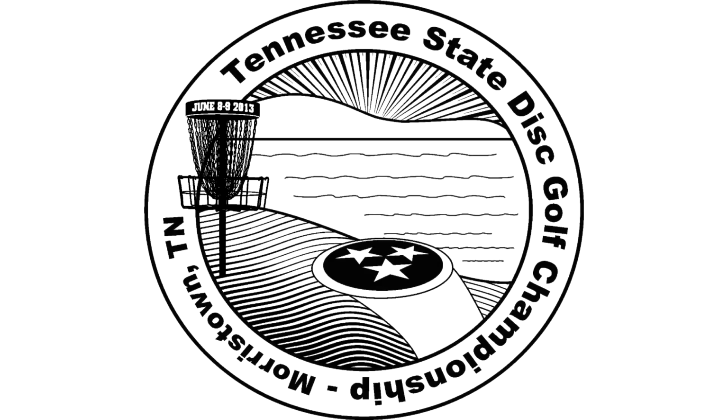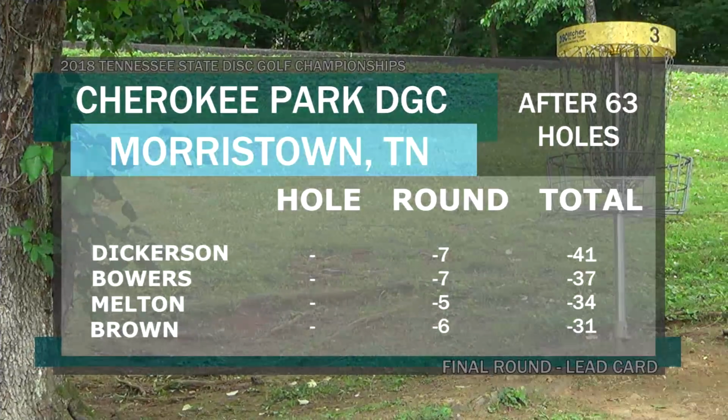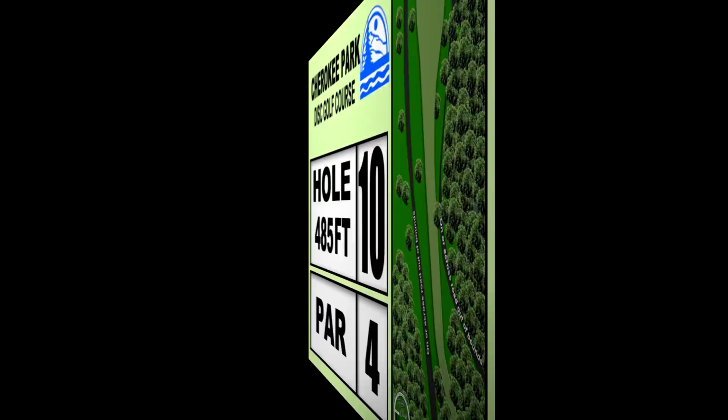We're at the 2018 Tennessee State Disc Golf Championships, which takes place in Morristown, Tennessee, and we're on round 4, the final round, the back 9 at Cherokee Park Disc Golf Course. After 63 holes, we've got Chris Dickerson sitting in first at 41 down, Logan Bowers right behind him at 37 down, Zach Melton sitting at 34 down, and Brandon Brown at 31 down. If you haven't checked out our front 9 video, please make sure you check that out as well.